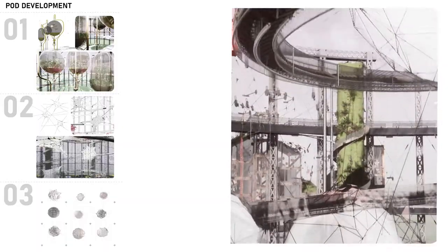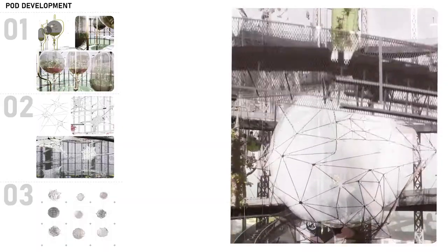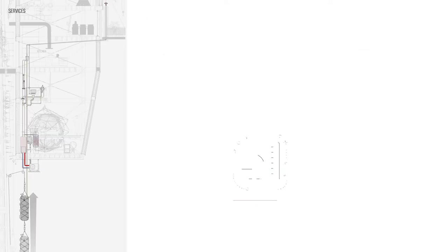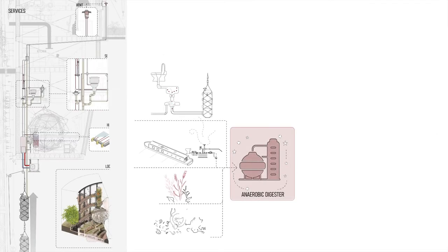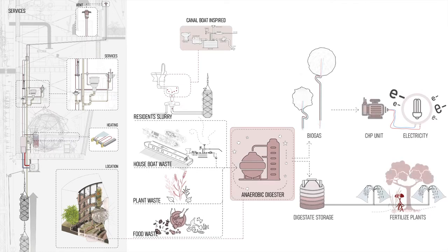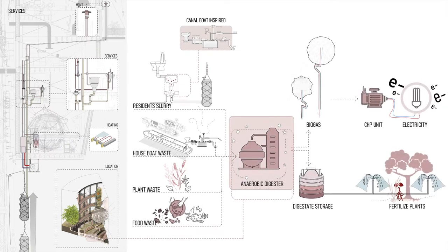Suspended within the atrium are also large ETFE pods. One encloses an auditorium, while the others rise and fall as natural gas is pumped into them. Natural gas is produced via an anaerobic digester that converts food, human, and plant waste into natural gas and fertilizer, which can be turned into electricity.